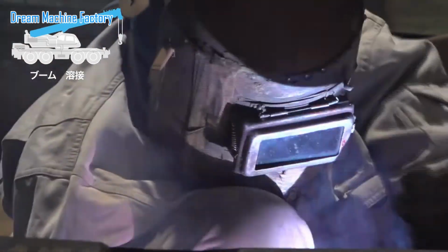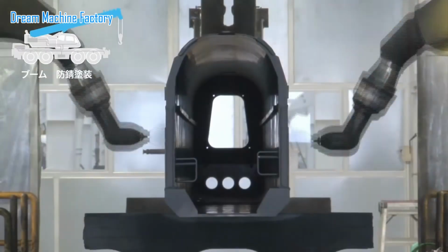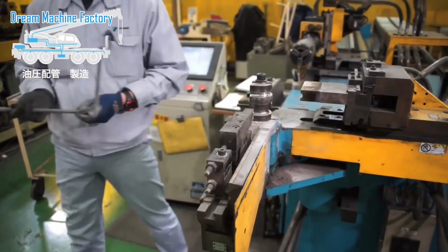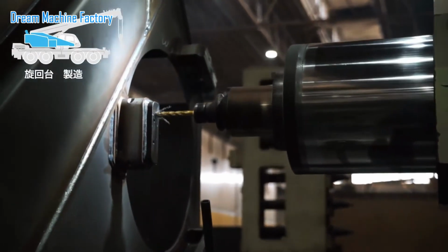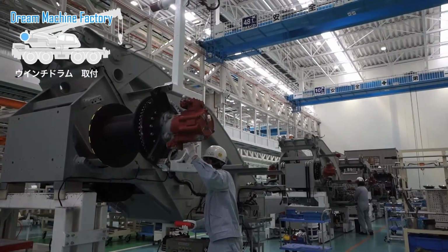Engineers at Tadano analyze global market needs and job site requirements to conceptualize a crane that balances power, compactness, and ease of operation. Using 3D CAD software and simulation tools, they fine-tune every detail, from boom structure to hydraulic systems, to meet high standards of safety, mobility, and efficiency.